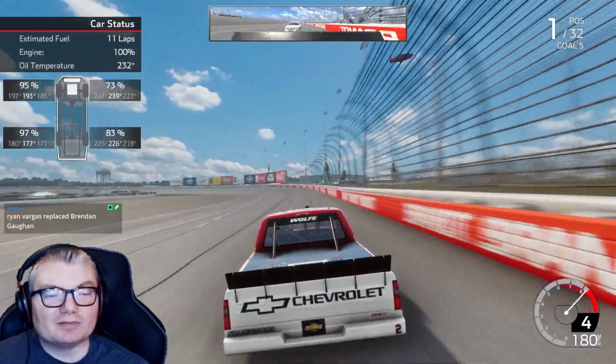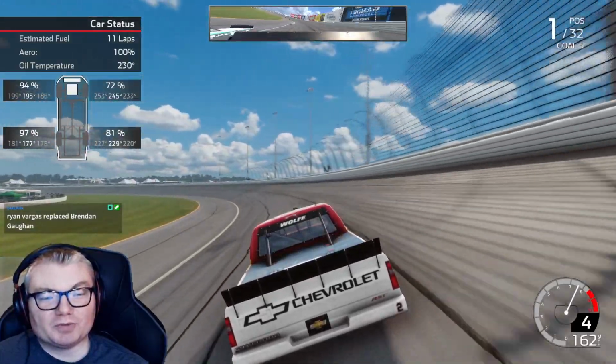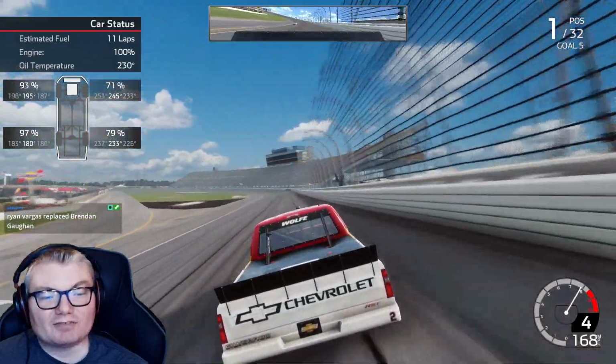I kind of feel like when Kyle Busch takes the lead and he's complaining, it's the same kind of situation where he's like, I don't have any grip anywhere, but he's leading the race. This is what it feels like. I'm fast, but I'm out of freaking control.